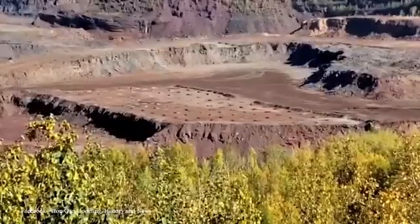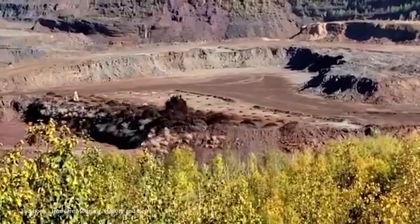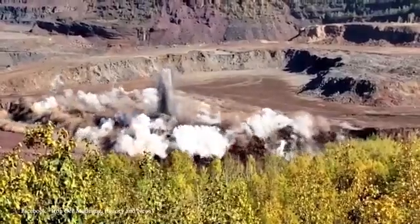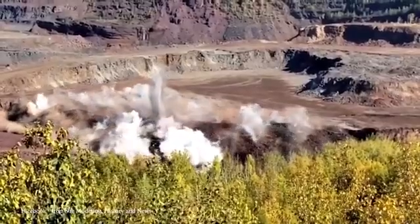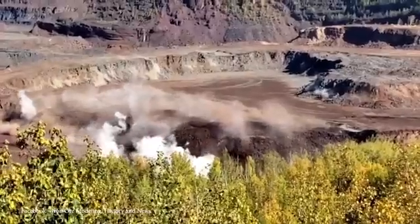The mine is also a popular tourist attraction, drawing visitors who come to see the enormous size and learn about its history. The view from the mine's observation deck offers an incredible perspective of this vast pit, showing the impact of human industry on the natural landscape.